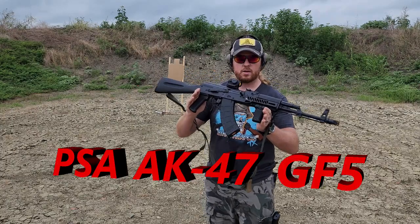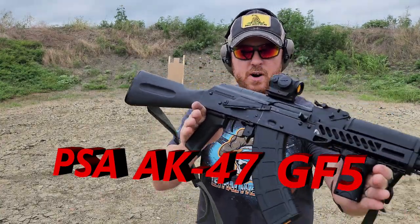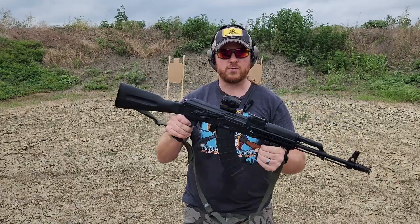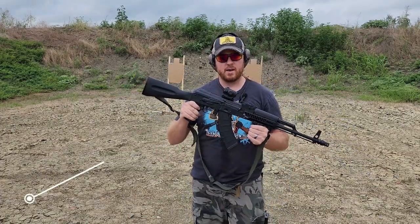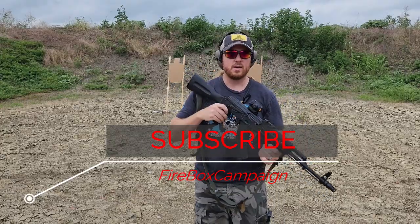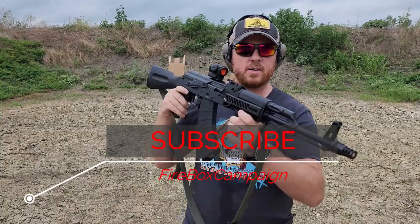I have a cool Palmetto State Armory AK-47. This is their G5 with the ALG trigger. We're going to go over what makes this a great value for your money. Any problems I've had? About 1,000 rounds through this bad boy now. I put it through some competitions, and I'm going to share with you what I experienced and if it's worth it for you to spend your money on. Let's get to it.